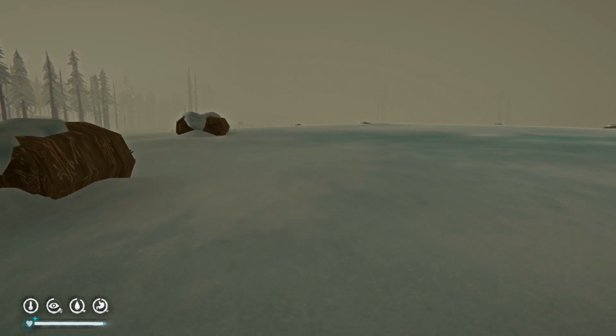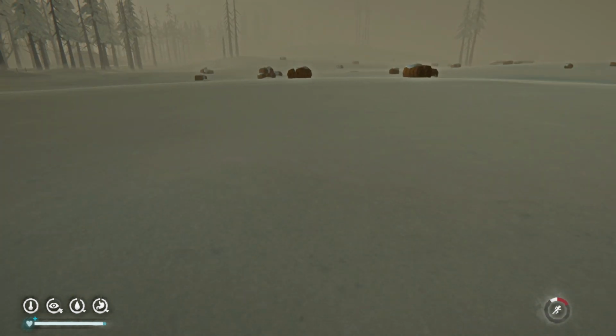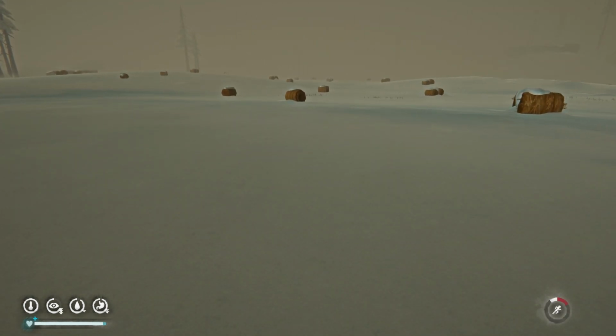I saw a lump over there. Oh, okay, just a lump, not a wolf. Got wolves on the brain. That's rabbits. Okay, so far so good.